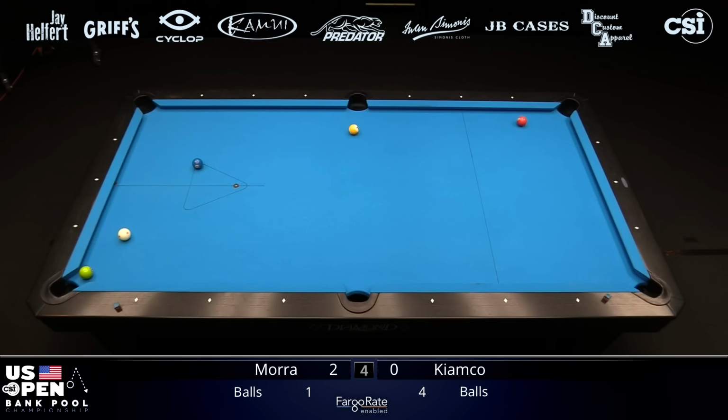So I see him maybe drawing this ball with low left and bringing the cue ball around. He might hit it with top, but it looks like top is what he's using. Yeah. Nice speed. Nice speed on that shot. Those are pretty banks. When they're banked at that speed, they're such pretty shots.